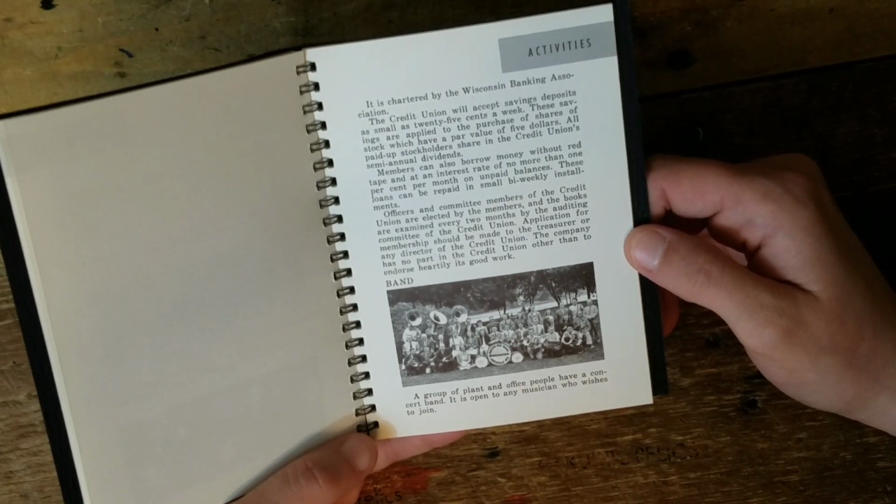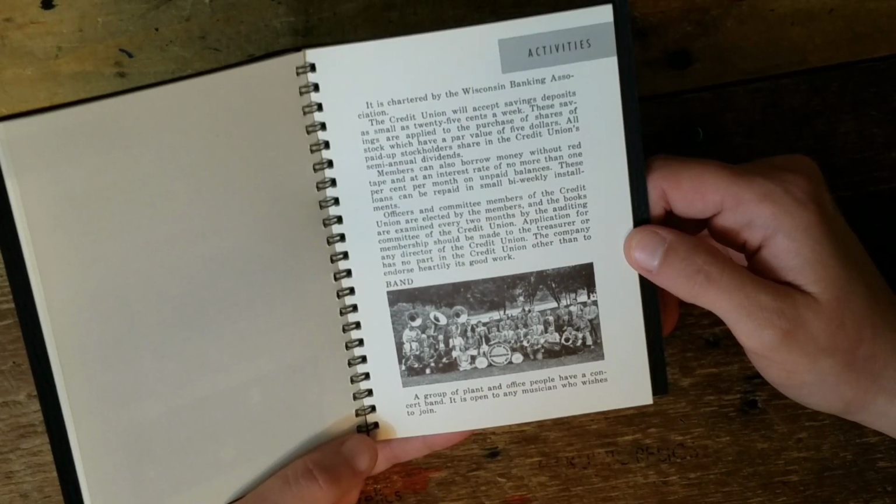Band. A group of plant and office people have a concert band. It is open to any musician who wishes to join.